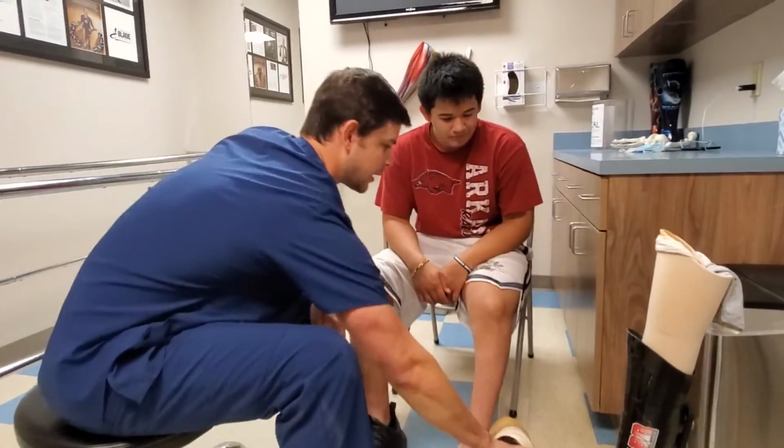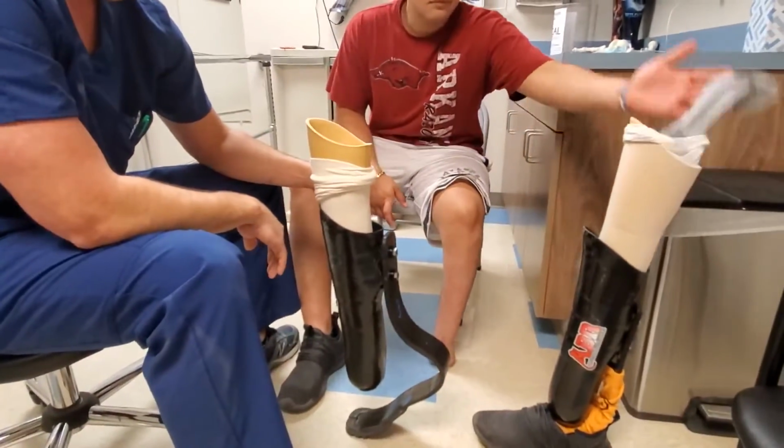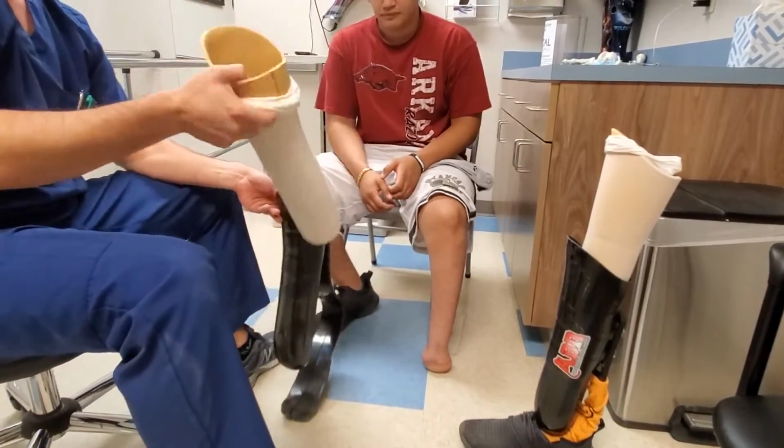So this is his walking leg. His running leg works the same way. Again, this is a posterior mounted running blade. Two bolts in the back, which is nice because if you ever break something, we can just swap it out real easy. And so it's the same ply fit.